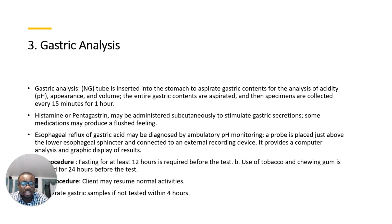This procedure can diagnose esophageal reflux or other gastric conditions. For the procedure, you have to fast for up to 12 hours before the test. And we have to avoid the use of tobacco, nicotine, and chewing gum, because these substances can trigger the production of more gastric juices, which might alter the test result. We have to refrigerate the gastric content for up to 4 hours if it is not being used when it is collected.